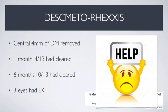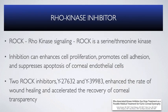So what can you do to make things faster, actually, in these patients? Well, you can add an eye drop. So ROCK, or Rho kinase signaling, is a serine threonine kinase. And its inhibition can enhance proliferation of cells, lots of cells. But in this case, it could promote the proliferation of endothelial cells and suppress the apoptosis of these cells, and promote cell adhesion, which is actually kind of key in this growing of the endothelial cells and how they migrate from the periphery to the center.